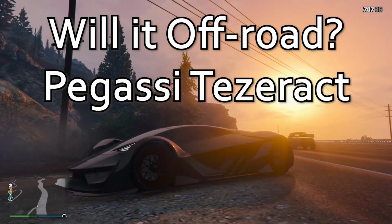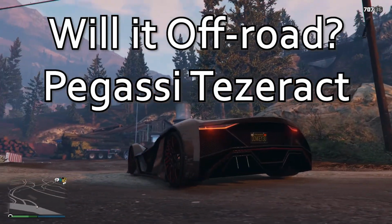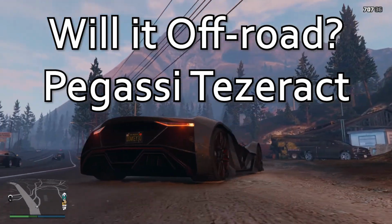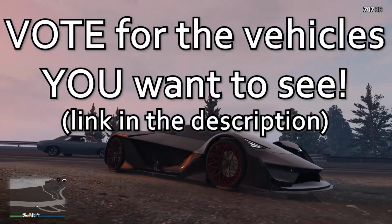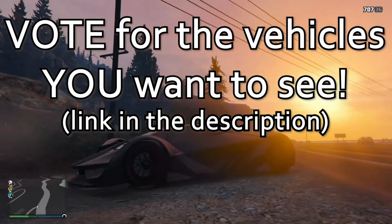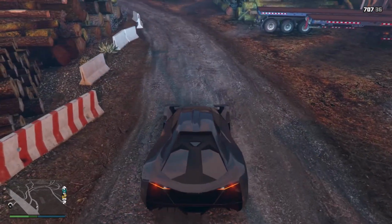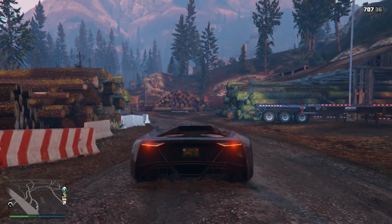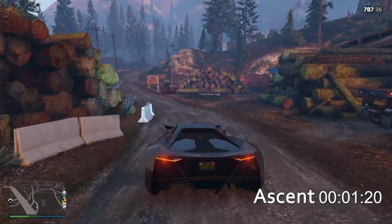The Pegassi Tezeract, an electric supercar with those gorgeous light-up wheels. This car currently holds the most votes, coming in with 26, and that's actually true. I still haven't managed to get the most voted for vehicle to spawn again, even after my first failed recording attempt. And we are once again at sunset with recording on Xbox One.